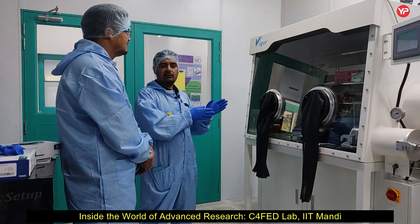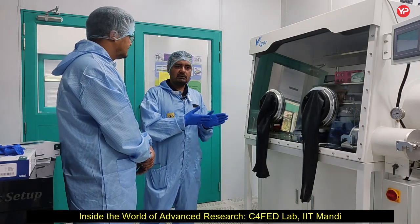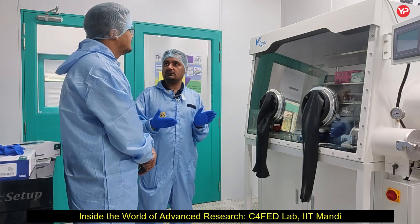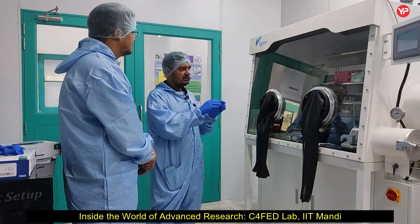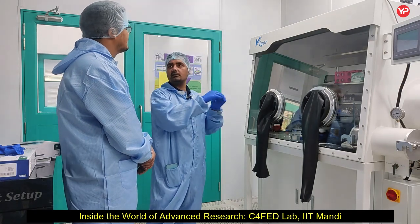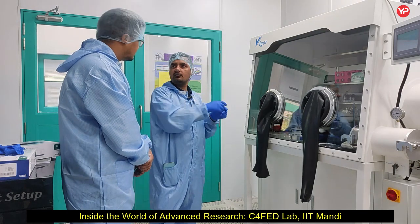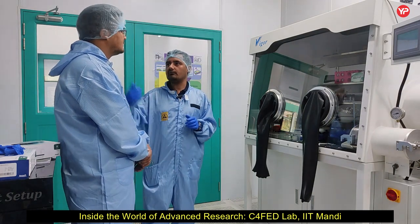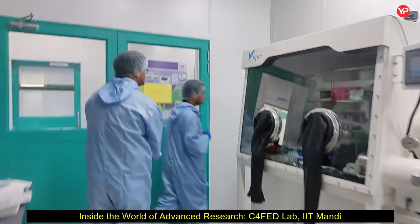This is used by some faculty, Dr. Ranveer is working on that one. He is fabricating perovskite based solar cells. Because it is required, we cannot expose them to air, so we make the whole device inside this. Once it is done, we take it out for the characterization. True. Okay, can we go ahead? Yes.